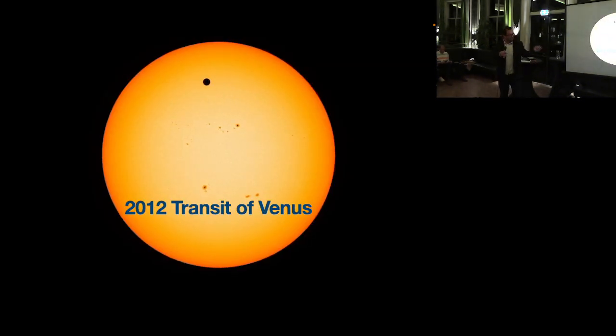And of course, here's the 2012 transit of Venus. Great minds think alike, and also steal the same slides. But this is what we see. And the problem is that Venus is pretty tiny compared to the disk of the Sun, so the drop in flux is really, really tiny. So you have to have a very good telescope and a very good camera to measure that tiny distance.